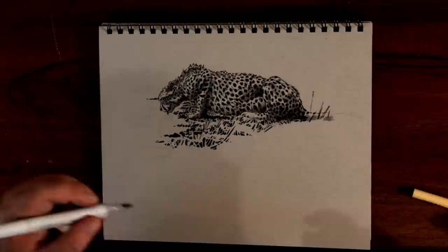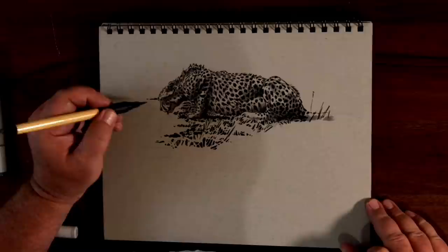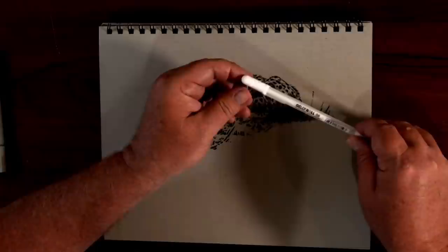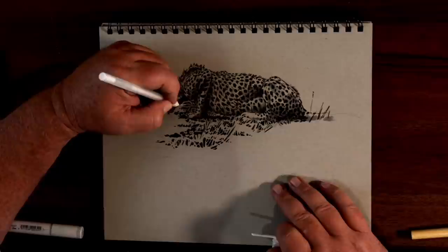See, when I get the white in here, it's really going to get it to pop. I'm going to go back to my brush pen. Actually, you know what? No, I'm not. I'm going to go to my white pen. These are Jelly Roll pens. Jelly Roll brand, Sakura. And this is a 0.8. I find that the 05s clog up too much.